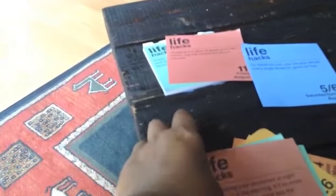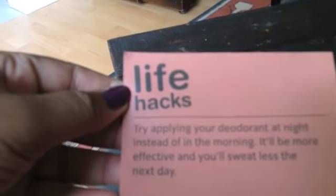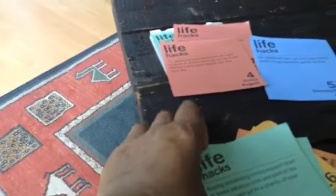That's a good one. Try applying deodorant at night. It's more effective. I didn't know that. And you sweat less the next day. I don't really sweat that much, but for those of you that do, that's one to try.